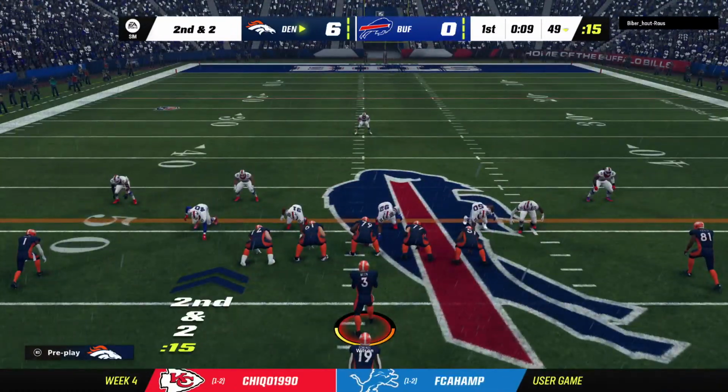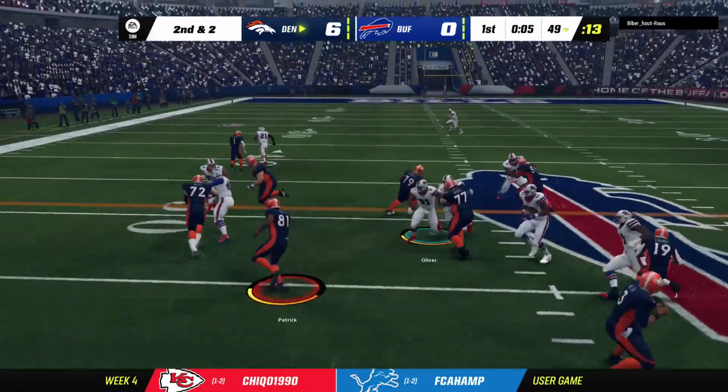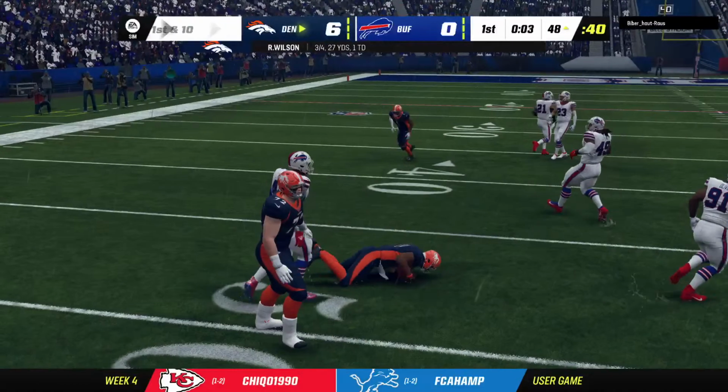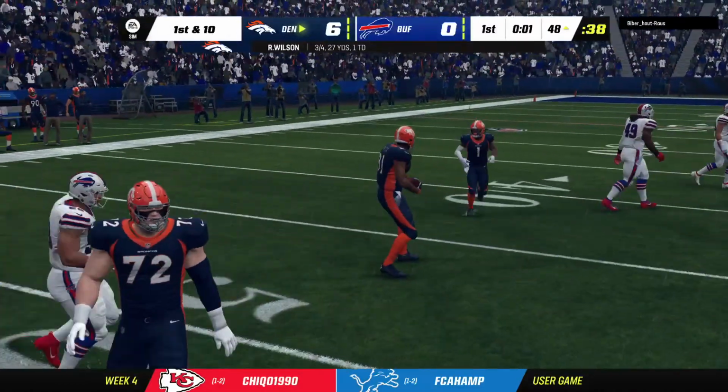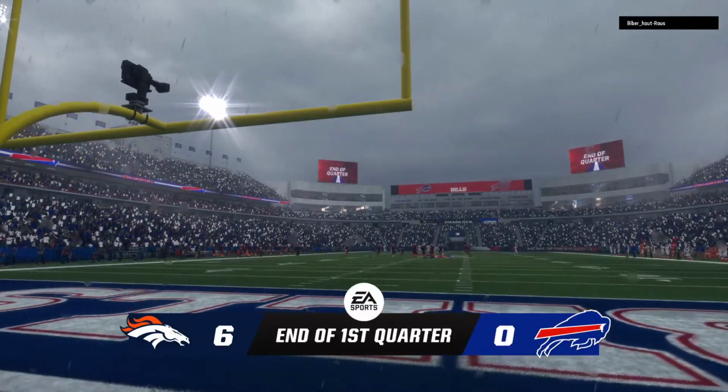Let's go, D. That's a jet sweep. Wilson with a little pop pass. 6-0 our score after 1.